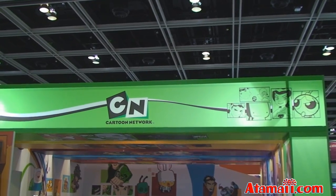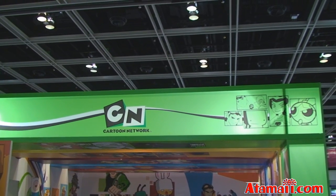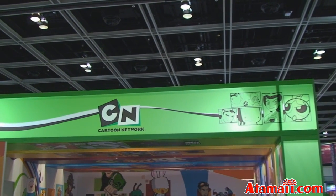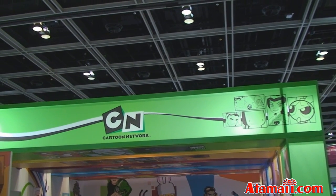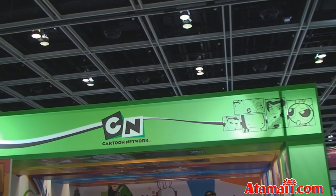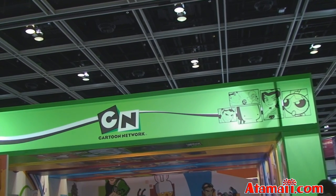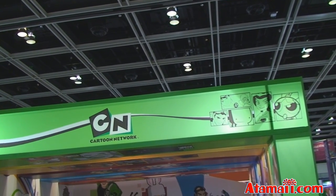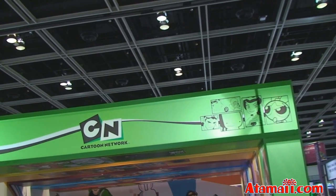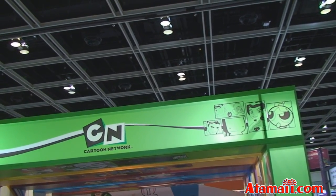So this is the Cartoon Network licensing booth at the Global Licensing Fair in Hong Kong, which is taking place at the same time as the Hong Kong Toys and Games Fair. I stopped by here to get some pictures of the Ben 10 and Generator Rex and other items that I know the fans want to see. So let's take a look at some of the displays and graphics they put up.